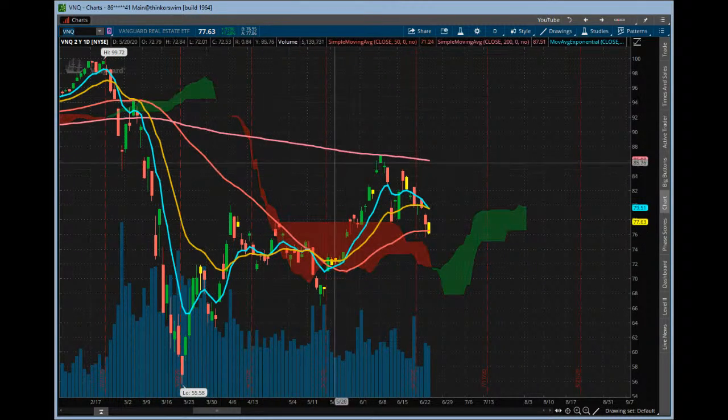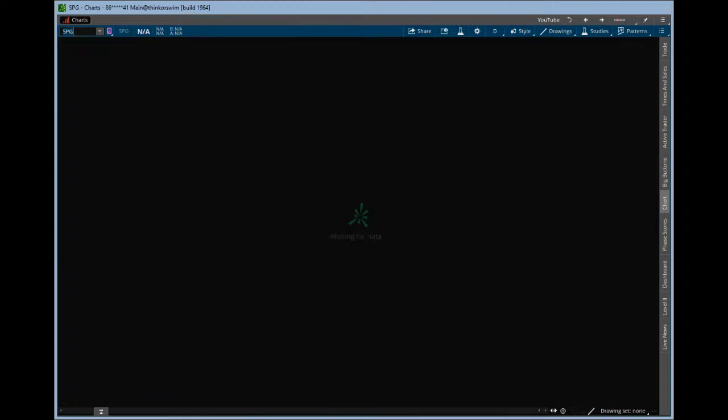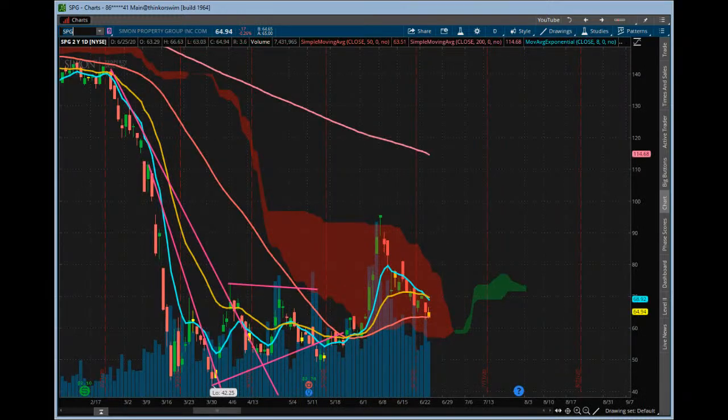And then SPG. A little bit of pullback to the 50-day right there. Tough on the real estate stuff, right? Especially if a second wave comes through. They're already getting hammered with the lack of rent payments and stuff like that.